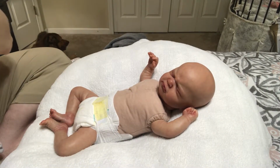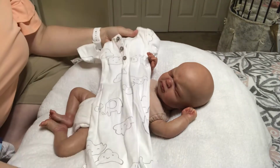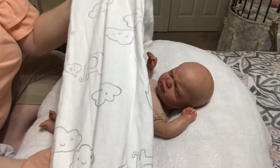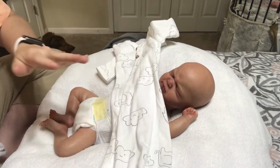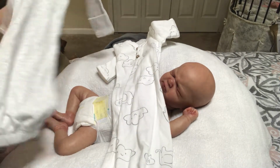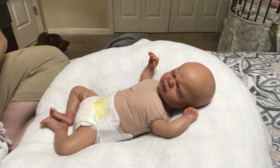He is also going to come home with a couple of gowns. These are brand new gowns. They just don't have tags on them. So this one has little clouds, clouds with smiley faces on them and elephants, and it says "hi" on it. So that gown, and this gown, which is just gray and it has a little elephant at the top. So he will go home with those.